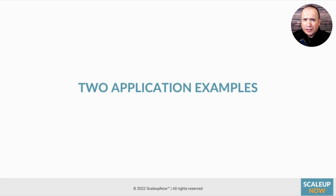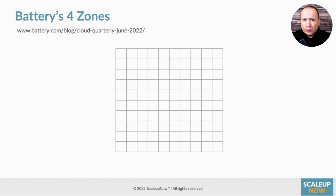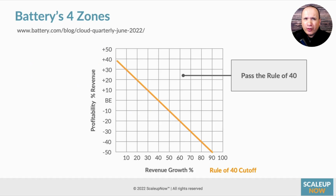Let's look at two quick examples from VCs. First, Battery Ventures. They start with a grid, x-axis revenue growth, y-axis profitability. They draw a line, it's a Rule of 40 cutoff. At 40% growth, we break even. Everything to the right passes the Rule of 40.